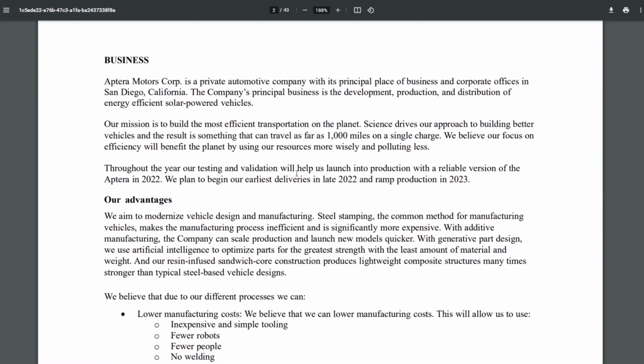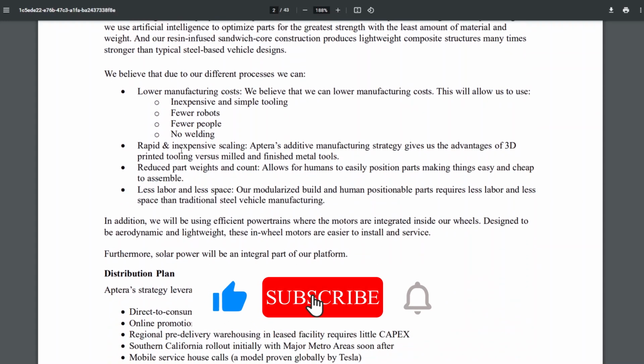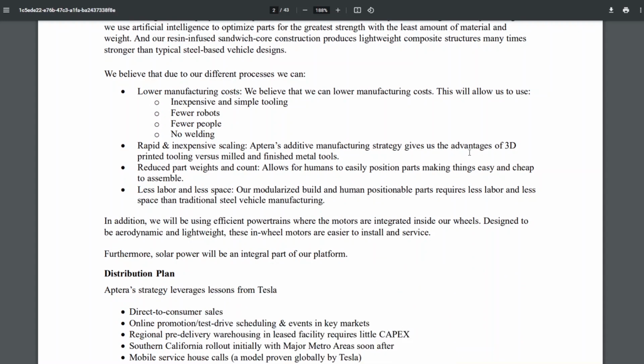This is talking about their business, and they plan to begin the earliest deliveries in late 22 and ramp production in 2023. So that's what we've all heard, and that's what we're all hoping for. They believe that their resin infusion technology and their composite shell has advantages over steel stamping because it has lower manufacturing costs: it uses inexpensive and simple tooling, fewer robots, fewer people, no welding, and so rapid and inexpensive scaling because of their additive manufacturing, reduced parts and weight, so that's a lot less parts. We know about that. And then the shell is very light, so people can position it without using robots. So less labor and less space because they're doing these modularized builds. Remember, they're going to have like 6 large subsystems that just get bolted together.